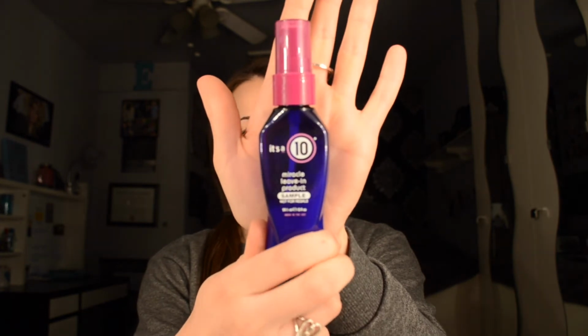Number 6 is a hair product that Hannah brought home from the salon. This is just a sample bottle, but I've been using it. It is called It's a 10.